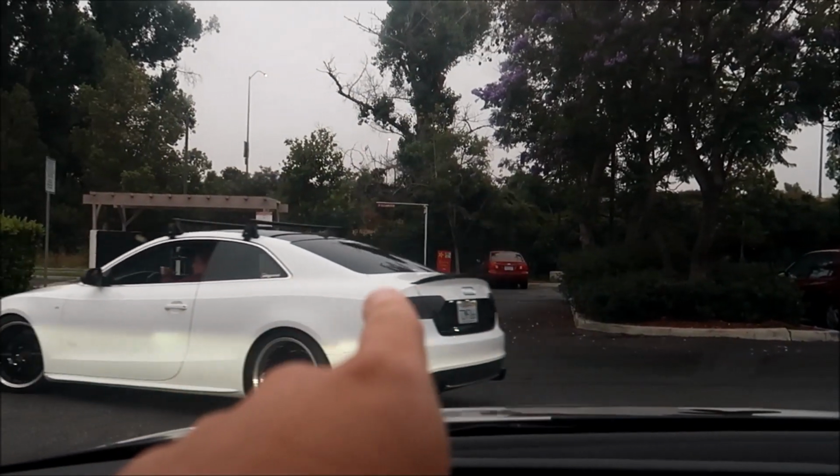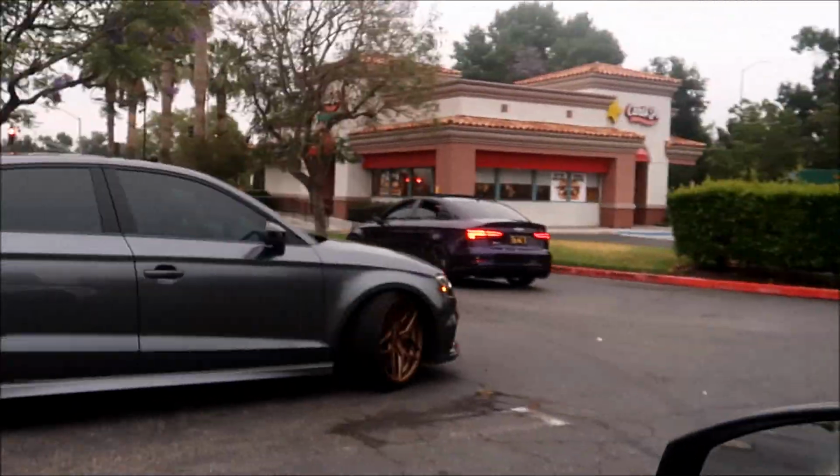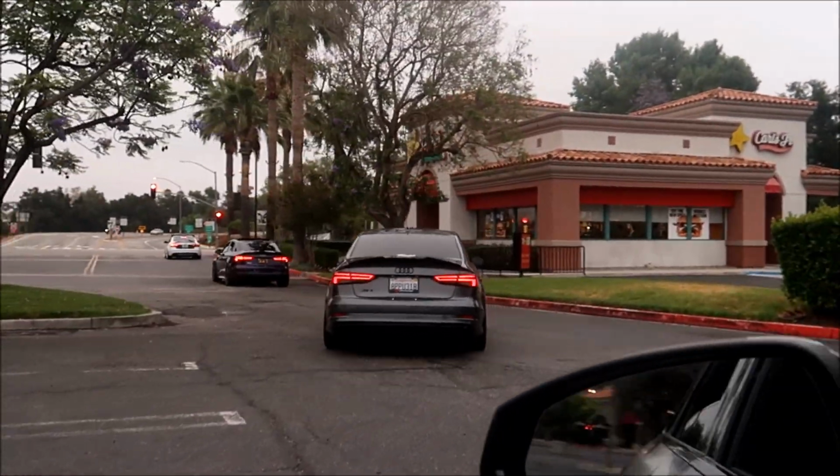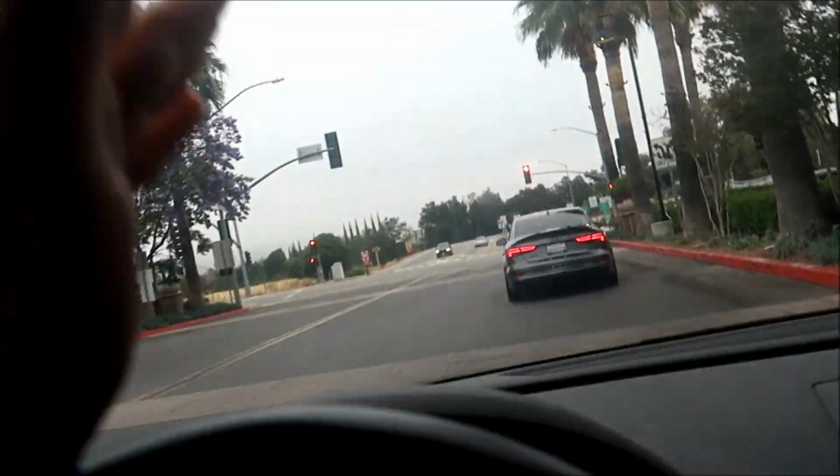All right, I gotta get out of here before the neighbors kill me. We got Ty in the S5 right there. We have Haze Man in the purple RS3, and we got Aunt D in the gray RS3. They're both on E85. A crazy cruise. This is just the pre-meet right now.